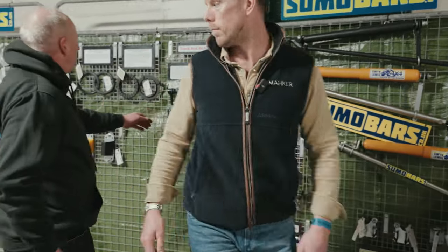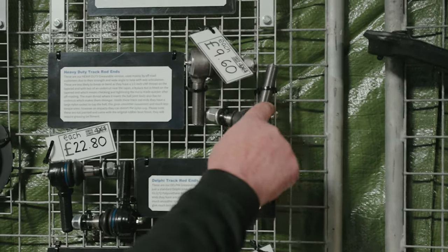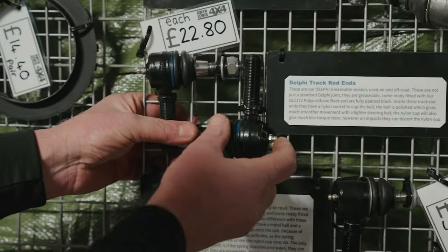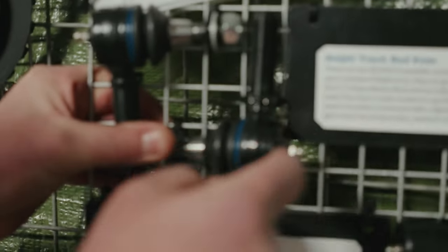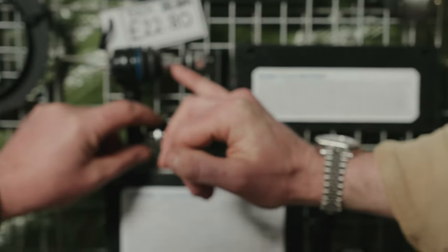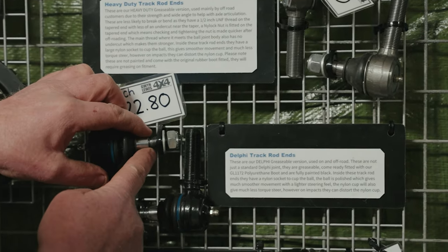Basically, here are the different types of track rod ends. Heavy duty ones have got no undercut in the thread. The thread is all the way to the end. Now, that's a Delphi. Perhaps your camera won't pick it up. See how thin it is there? Can you see there to there? It's got like an undercut. Basically, that's where they bend and break. You've got rid of that as well, haven't you? That's it. This is half inch UNF thread, and these are M12 with an undercut.